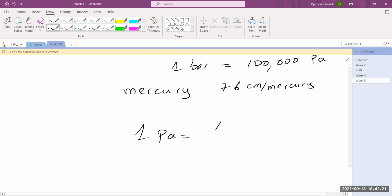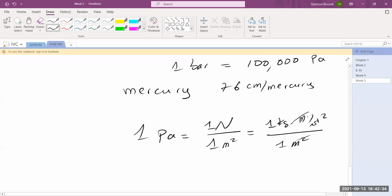So a Pascal is 1 Newton divided by 1 square meter, and 1 Newton is 1 kilogram times a meter divided by second squared, the whole thing divided by 1 meter squared. Cancel the square of the meter with this meter, and it's really 1 kilogram per meter per second squared. This is really what a Pascal is. Okay, so this is really what the pressure is.